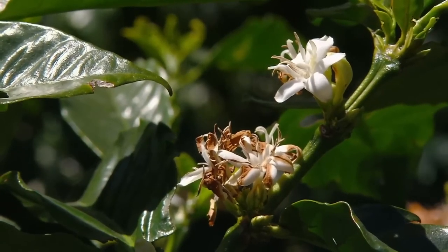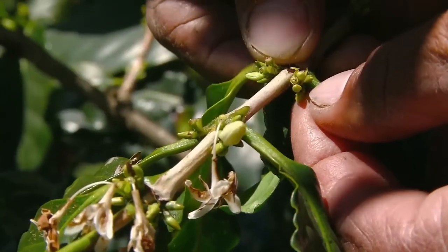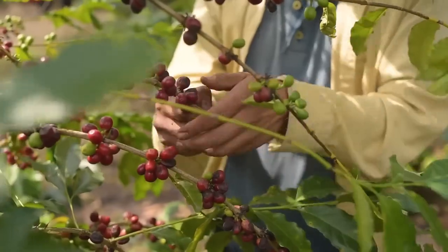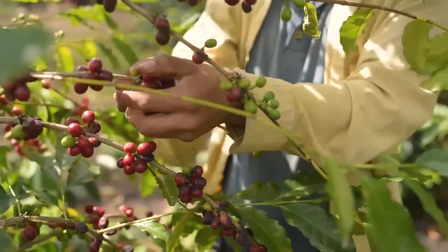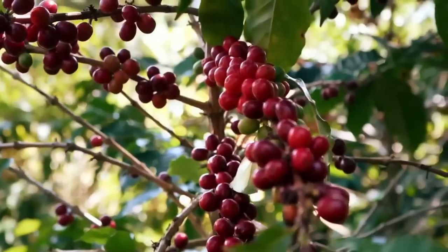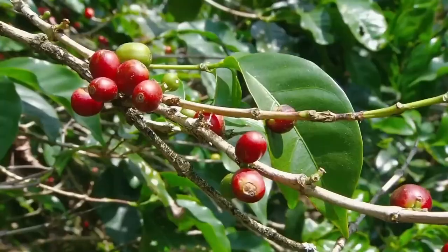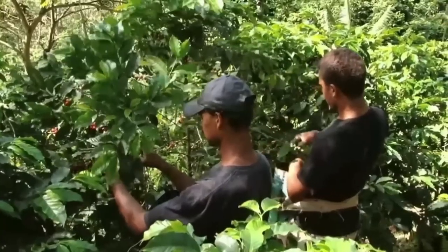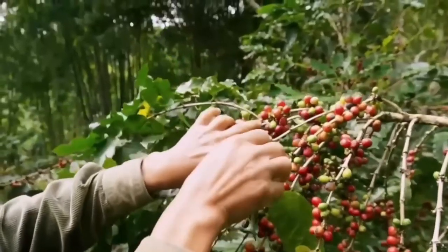It begins with the growth of coffee flowers. 9 months later, the blossoms turn into grape-sized berries. Coffee is harvested from the plants once the berries are ripe, identifiable by their deep red color. It takes about 6 to 9 months from coffee flowering to the point of harvest. Within 6 months, the blossoms grow and mature into red berries containing the coffee beans.